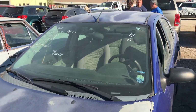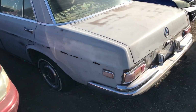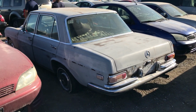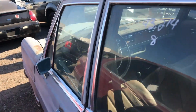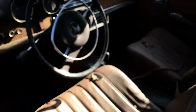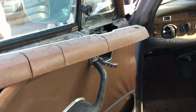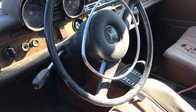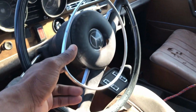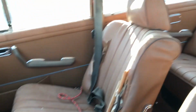Another Focus, no starts. We got an old school Benz. Super old school Benz, man. I ain't never even seen one of these up close. 93,000 miles. Wow. Blast from the past. This thing looks crazy. Look at this steering wheel. That looks wild. I never really even been in one of these before.